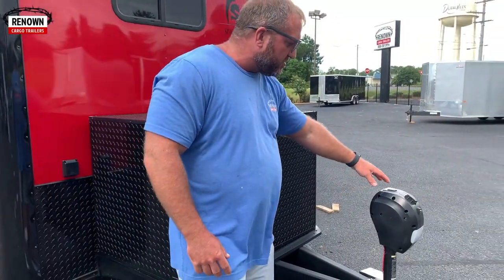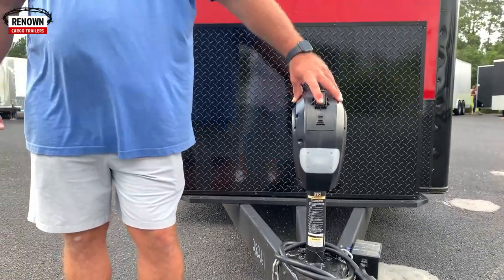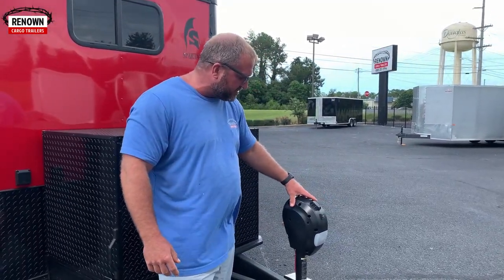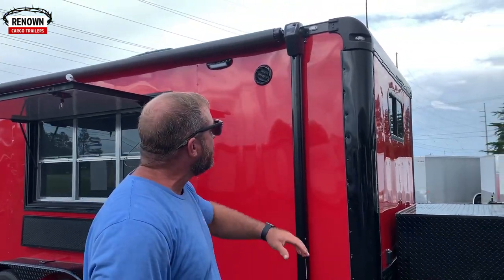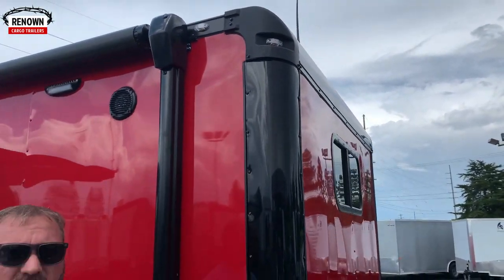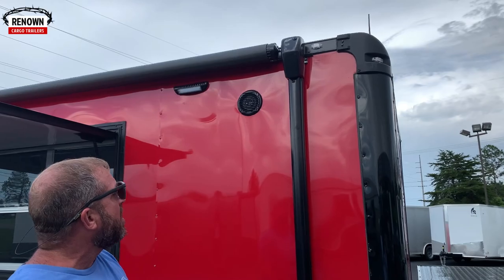We've also got an electric jack on the tongue. Not that Charlie's an old man, but even at my age, I don't want to crank a jack up and down all the time. So this is a very nice feature, the 5,000 pound electric jack. Front is a flat front. Most of our race car trailers and concession trailers go with a flat front. We've got your cast black aluminum corners up top. That just gives it a more rounded off front, so it's just not flat. It just gives it a sexier appeal.